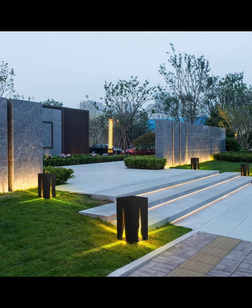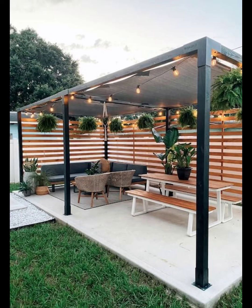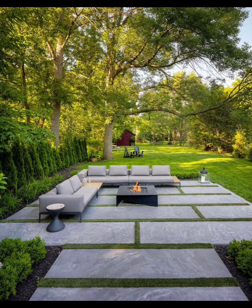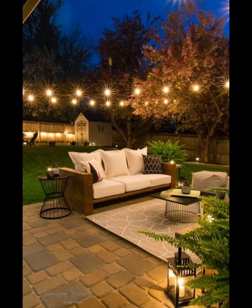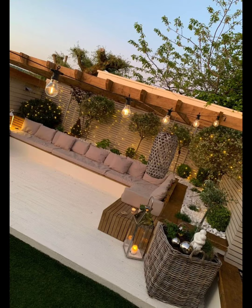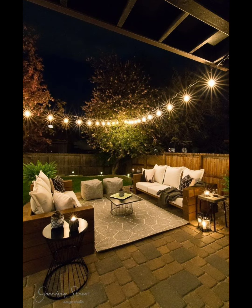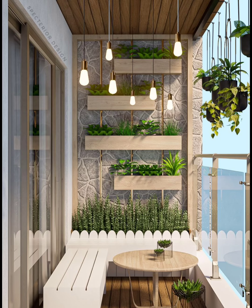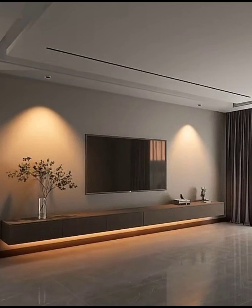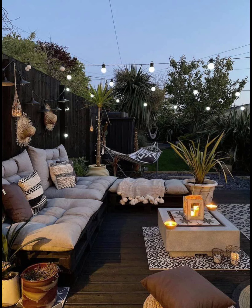Consider string lights for a charming and whimsical touch, creating a warm and inviting atmosphere. Solar powered lanterns provide an eco-friendly option, harnessing sunlight during the day to cast a soft glow at night. LED fixtures offer versatility, allowing you to customize the color and intensity, enhancing the mood of your outdoor space. Whether you prefer a romantic setting or a vibrant gathering, these lighting options cater to diverse preferences. Experiment with combinations to find the perfect blend that complements your modern patio design.